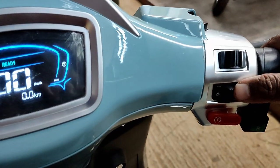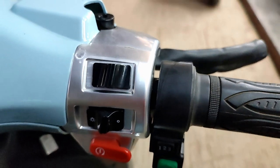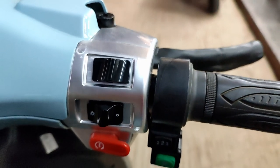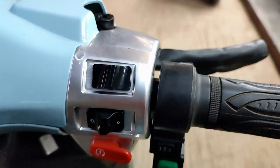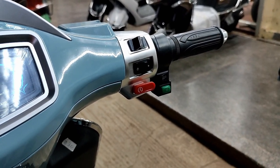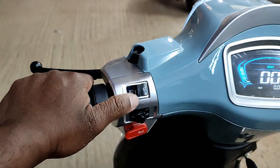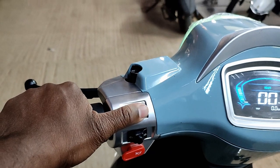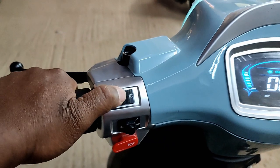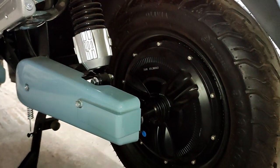Let's start with the right side handlebar. It comes with three levels of riding mode, a reverse switch, green color one, a headlight switch and pause light, red color one for instrument cluster settings. See the pause light, how powerful it is. Again, on the left side there are high beam, low beam, right and left turn indicators and horn. Hub motor is a 250 watt motor, so no license, insurance, registration or helmet is required.